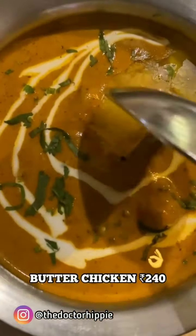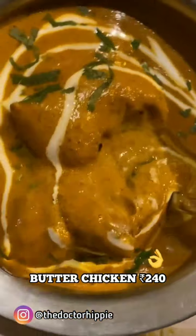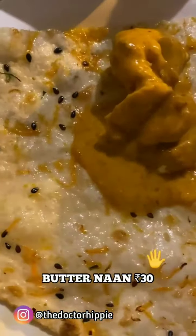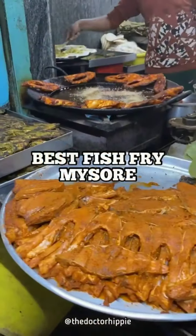Now coming to the butter chicken, it was super creamy because of the tomato puree and the cream, the richness of the butter, the subtle amount of sweetness and the perfectly cooked meat. It was just amazing. I paired the butter chicken with a butter naan and I feel the butter chicken deserves a better butter naan.